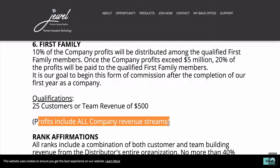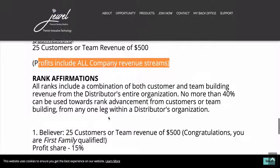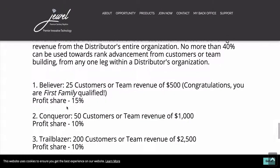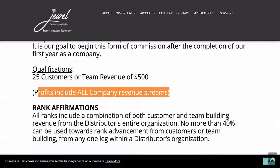Profit includes all the company's revenue streams. So if they're selling T-shirts, if they're selling banners, if they're selling whatever they're selling, that includes all of that, right? And that is it, man. So that's all I want to share with you. Other than this, these are the ranks. But I hope you guys understand that comp plan and how powerful it is. Not too many times where you get paid and you don't have to have a rank.